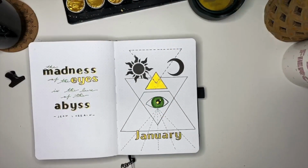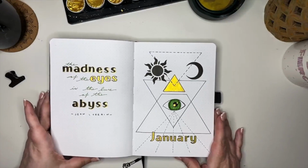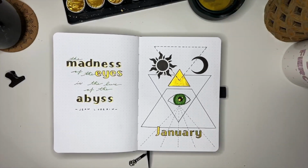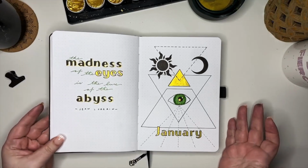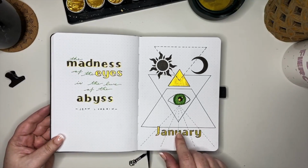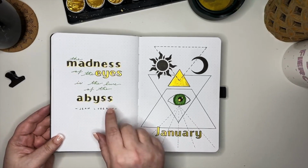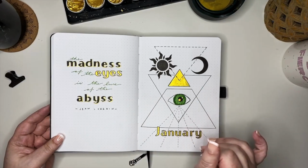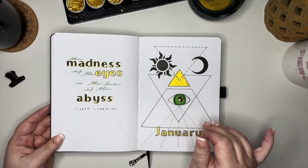I did make two changes while I was waiting for gold paint to dry. I chose to add a gold drop shadow to the black font, which I'm not super happy about. It didn't come out the cleanest. And then, as I mentioned before, I did outline any of the gold font to make it pop just a little bit and clean up the edges. Other than that, I do really like the way that this setup turned out.